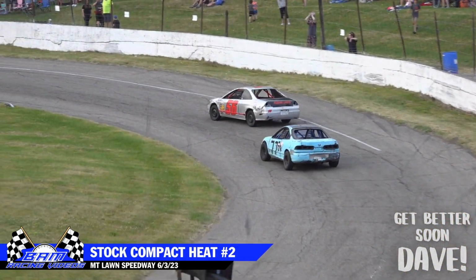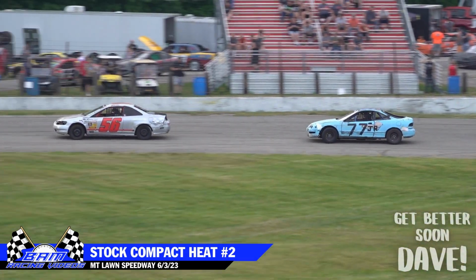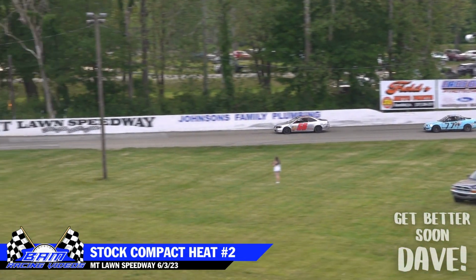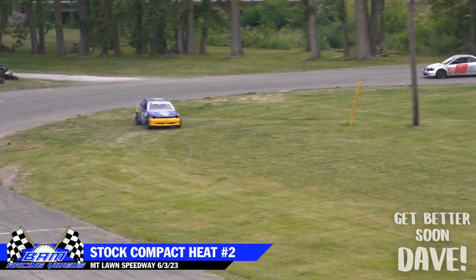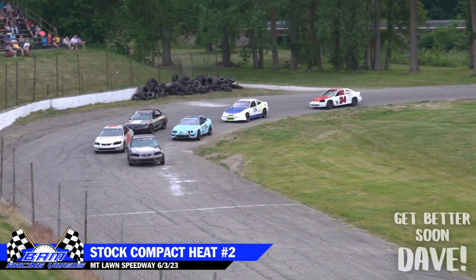Rochelle Weisner hangs on to the lead up there. He is very slow through the short turn. Jaden Cook is now going to be P2 with Robert Bryan up into P3. He's going to pull off into the grass over there. Nope, they are going to throw the yellow here. All right, lights off. Here we go. We're going back to green flag racing here at Mount Lawn Speedway.